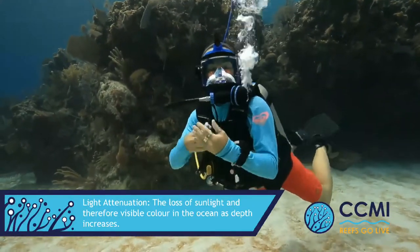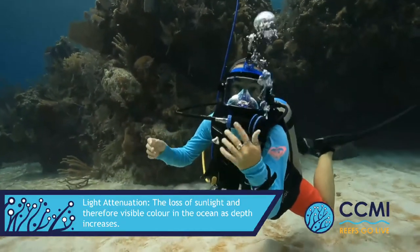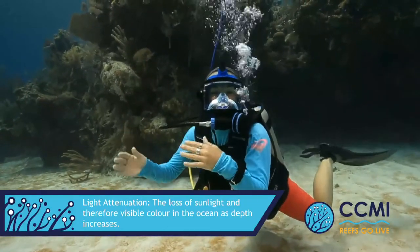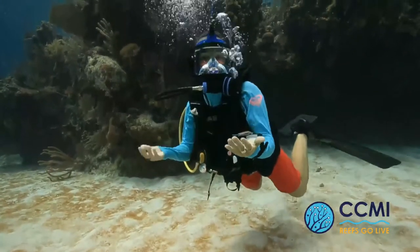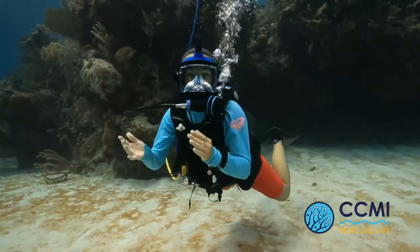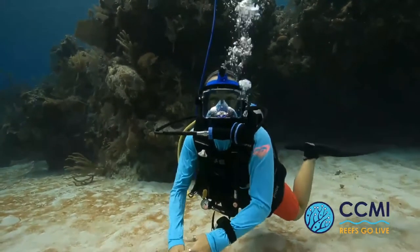And that's because that light kind of loses some of the color, starting with reds, oranges, and yellows, leaving behind the blues, the greens, and the purples, which is why on some deeper dives and some deeper sites, you may see what looks like a kind of monotone-looking reef, more bluish and greenish and less vibrant colors on the reef.